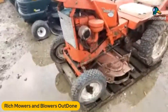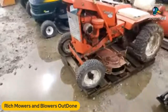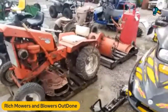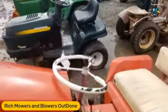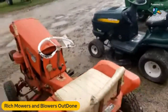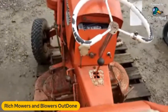So this one they brought actually out on a pallet, so they can lift that right up with the bobcat, put it right on your trailer for you. Simplicity 100, or is that a 7? It's a 7. Back when they made stuff good though, guys. Look how small that mower deck is. It's gotta be like a 22 or something.